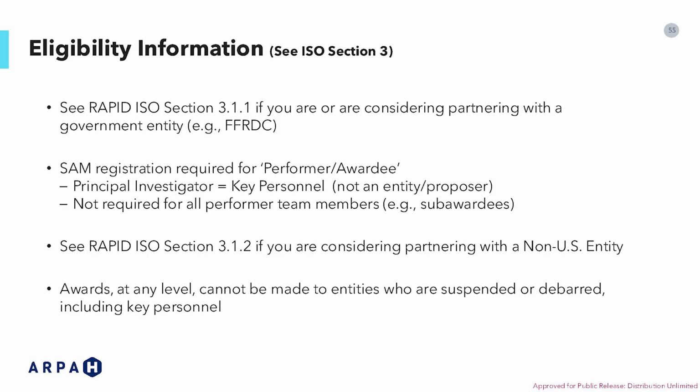Now we're going to get into eligibility information. So I really encourage you to read the ISO section on this, especially if you're considering partnering with an FFRDC or you have a unique case like that. SAM registration is required for everyone at the time of submission. That can take a little bit of time if you have not registered in SAM before. There can be a little bit of a delay, and that can be unexpected for new performers, so please start that as soon as possible.